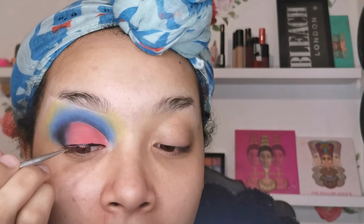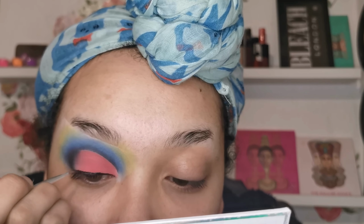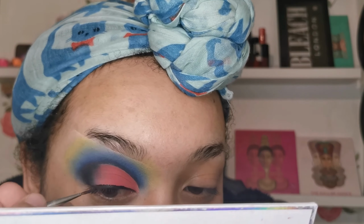Yeah, I'm only gonna take the eyeliner to the outer corner of the eye and then stop. I'm not gonna do no flick, because we've got this black here, which I don't think looks right if you put a flick on this black.